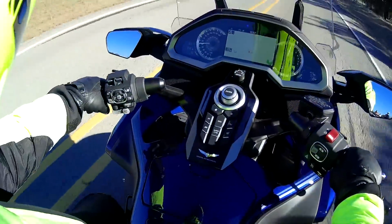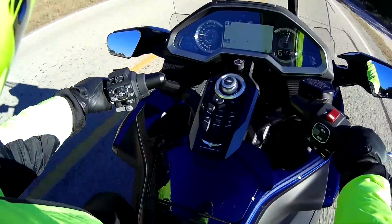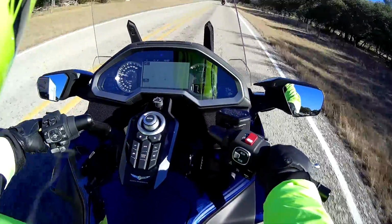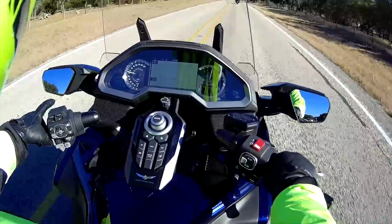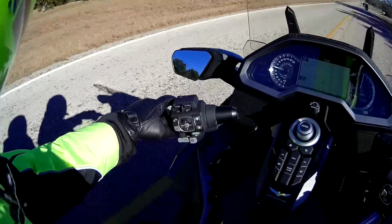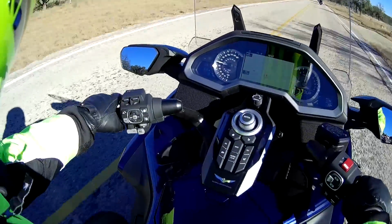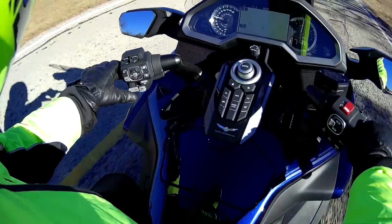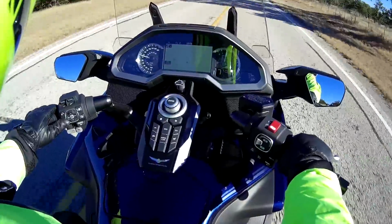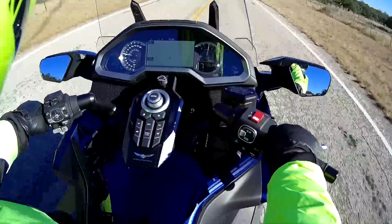Somehow I've got my bright lights on, so I'll have to find my high beam low beam switch here. I'm not sure I've found that one yet. There it is. High beam, low beam switch is right here. So there's high beams, you push out on it. There's low beams, you pull back on it. And let me let you hear the horn. It's a little different tone than it used to be. It's a little higher pitch, kind of a shrill tone. So there's the horn.